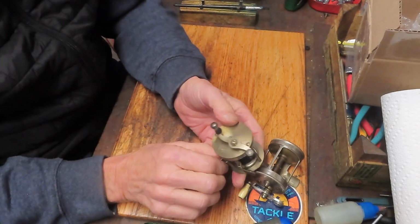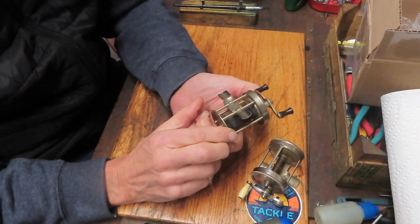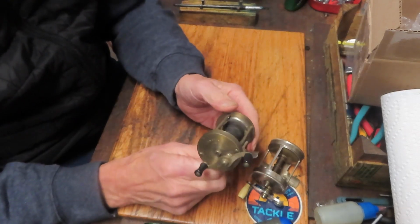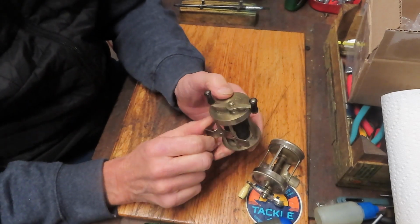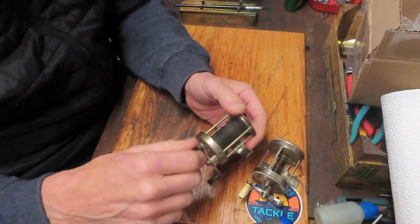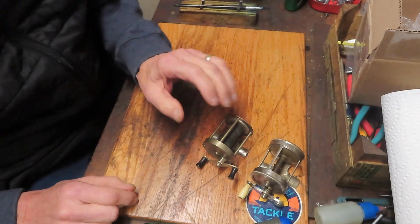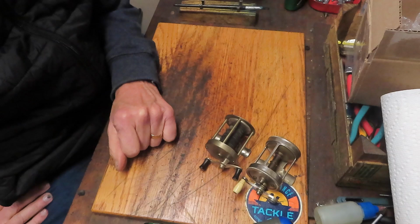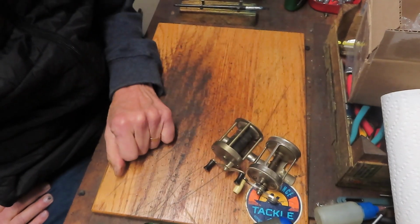But right in the middle of the Depression, these reels were not cheap. If you were fortunate enough to have a job in 1931, with 25% of the population of the country out of work, if you were fortunate enough to have a job, this is probably a week's wage to go buy this fishing reel. So kind of an interesting backstory to that. But that's why I bought the reels. That's why I thought I would share them with you. And we're going to work on both of those. We're going to do a tune-up of both of those in the days to come to show you the inside workings and how to just restore them and keep them fishing for a long time to come.